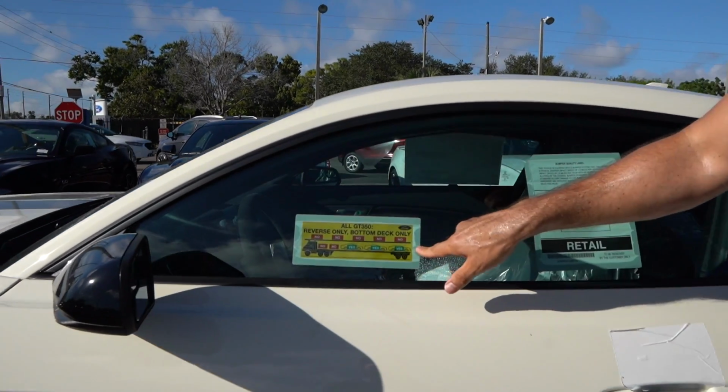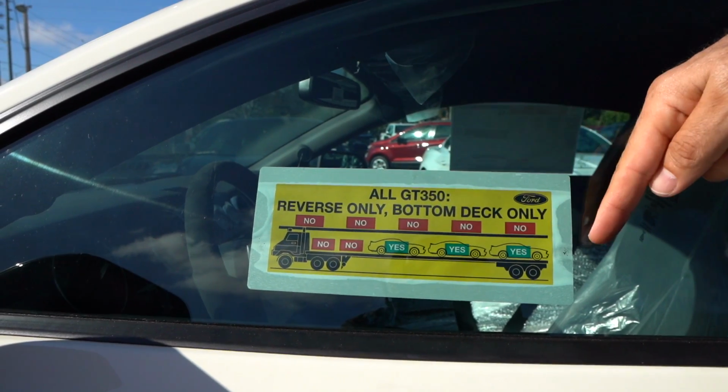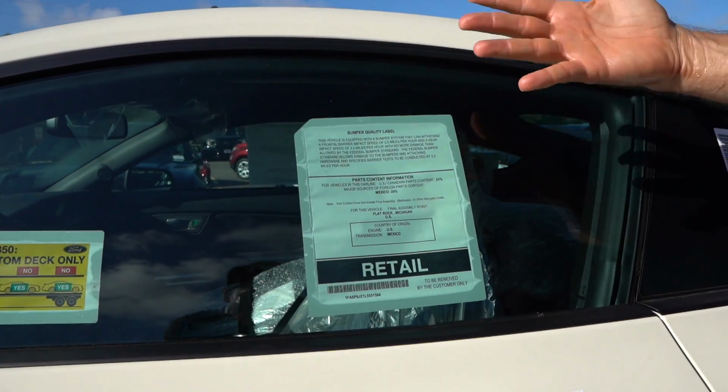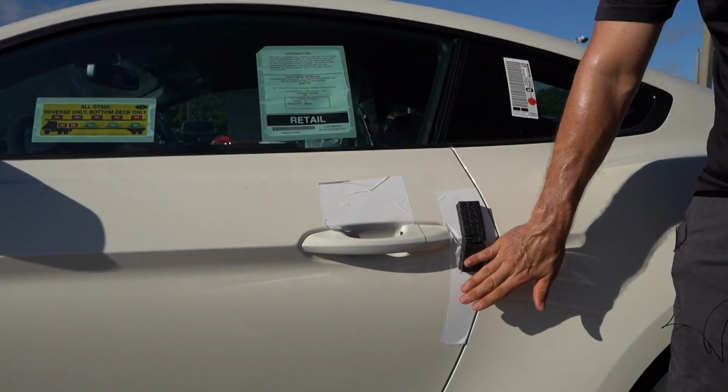Now, as we go down the side, some of those decals you'll see all deal with shipping. It actually tells the truck driver where the Shelby can be placed, only in these three sections, nowhere else on the transporter. You're going to have extra labels telling you where your parts content is from.